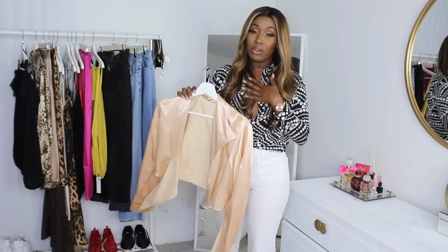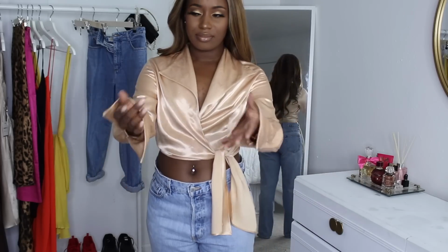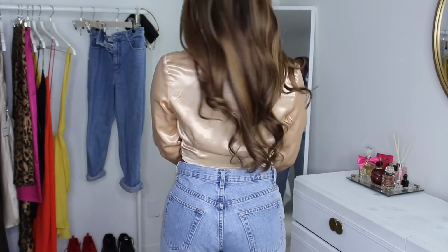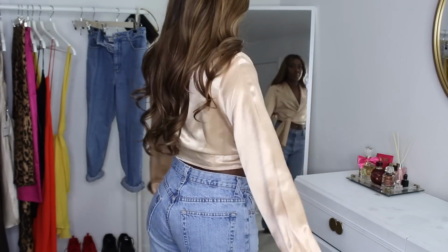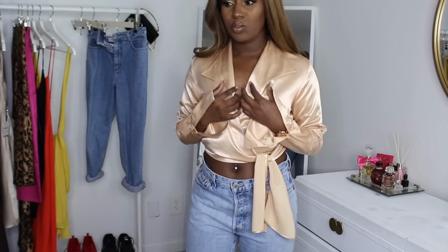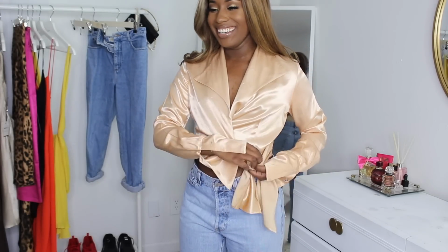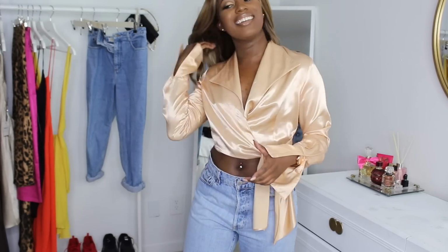So I love to get my silk shirts from Goodwill, because in store they're so expensive, and you can find different patterns in Goodwill. So don't sleep on Goodwill, guys. Literally, don't sleep on Goodwill. So this one, there's no tag, but I'll show you guys how this fits.